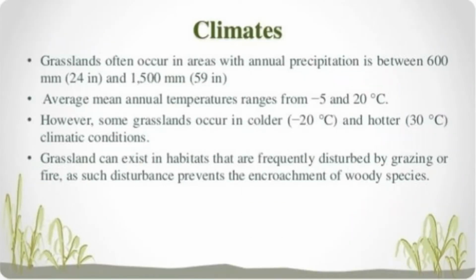Climates. Grasslands often occur in areas with annual precipitation between 600 mm and 1,500 mm. Average mean annual temperature ranges from -5 to 20 degrees Celsius. However, some grasslands occur in colder, -20 degrees Celsius, and hotter, 30 degrees Celsius, climate conditions.